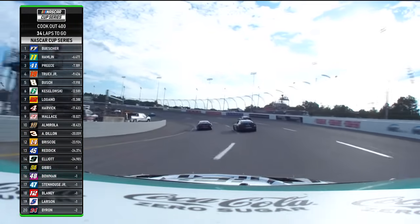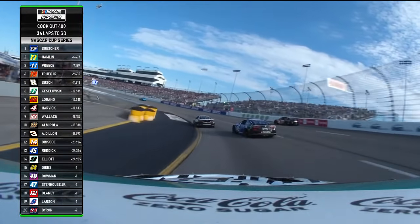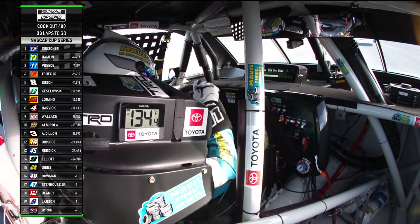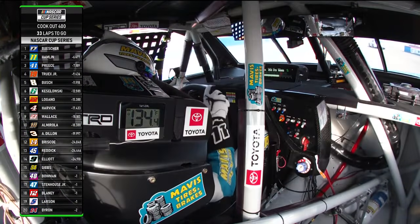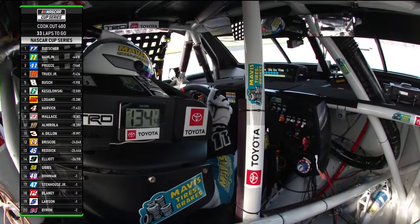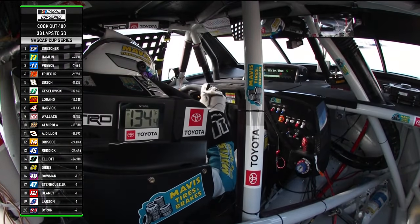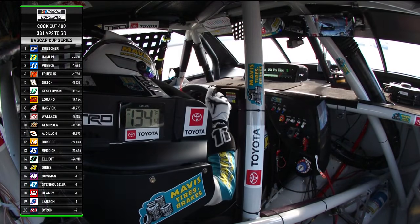Great job, guys, on all of those lead lap cars. 14 of them currently on the lead lap. I want to remind fans, this race started right around 3:15. The temperature in the cars, 134 degrees. They have been racing now for almost 3 hours and only 2 cautions. So really catching your breath, I don't even know if there's ever been a moment you could catch your breath behind the wheel of these cars here at Richmond.